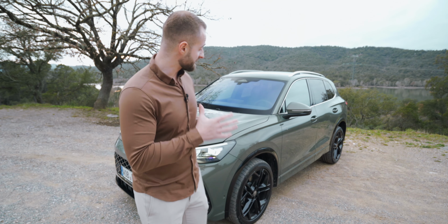And even the looks are very nice. I would have never bought the previous generation Tiguan, but this here is actually a car that I would approve and I really like. I really do. And that's as far as we can take it.